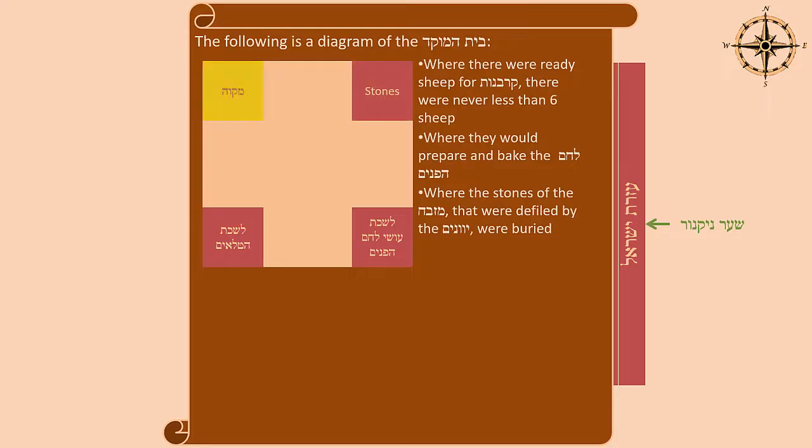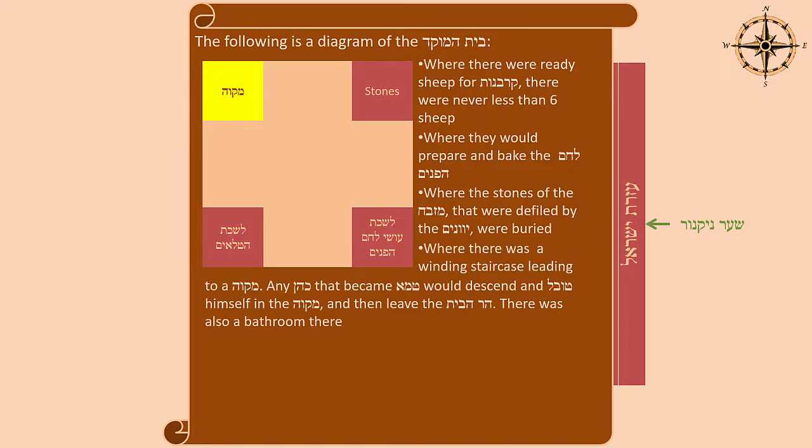And here there was a mikveh. This is where there was a winding staircase leading to a mikveh, and any kohen that became tamei would descend and toivel himself in the mikveh, and then leave the Harabayas. And like we mentioned in an earlier class, that's when Shar Todi, the gate on the north side of the Harabayas, was used. And there was also a bathroom down in this room, by the winding staircase.